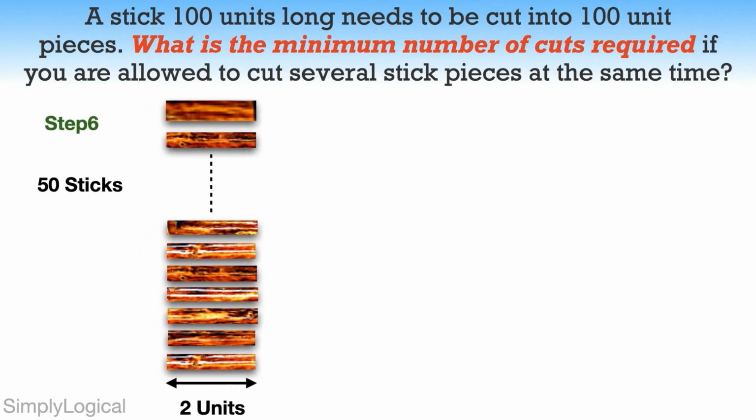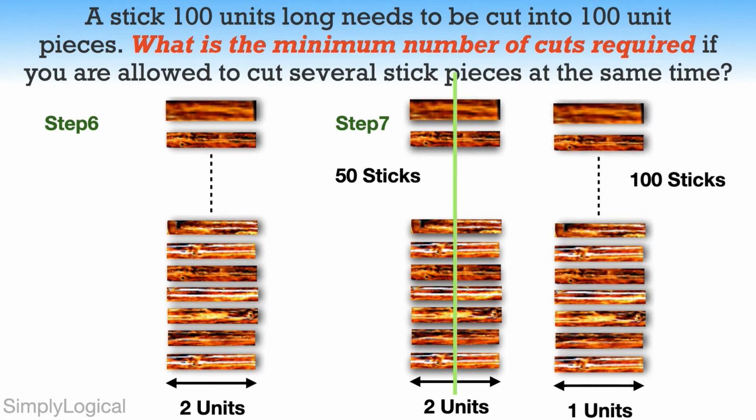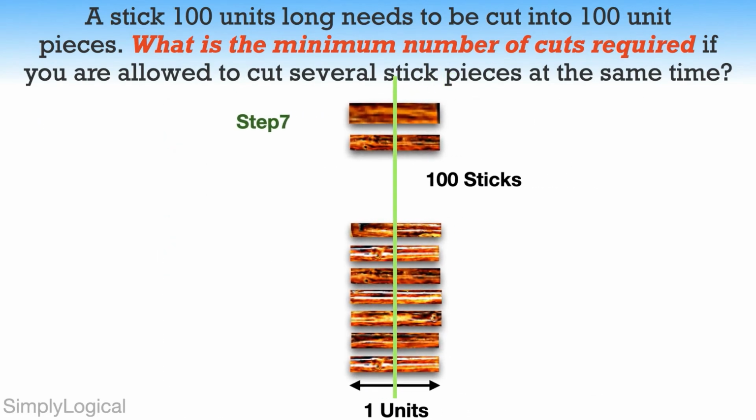In the final step, cut the 50 pieces into 100 pieces of length 1. This procedure uses 7 cuts. To see that 6 or fewer cuts cannot solve the problem, note that a cut can at most double the number of pieces, so after 6 cuts, you cannot have more than 64 pieces.